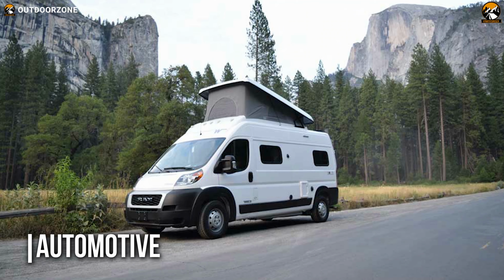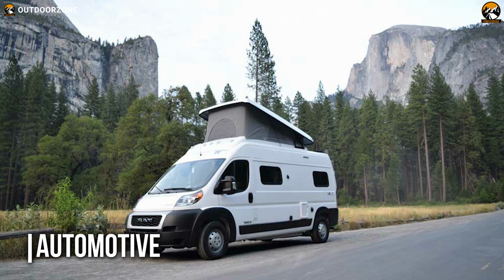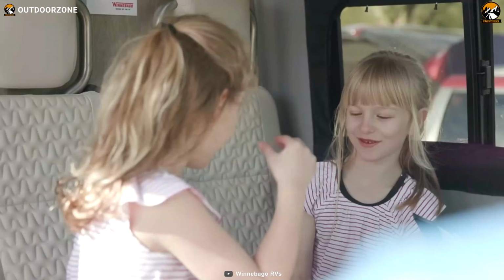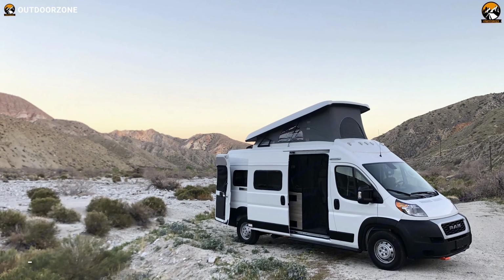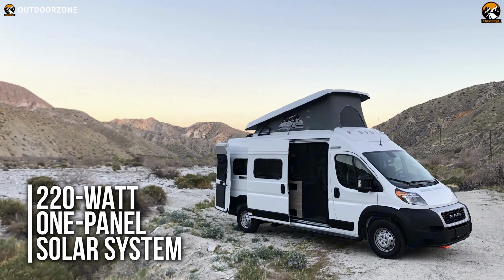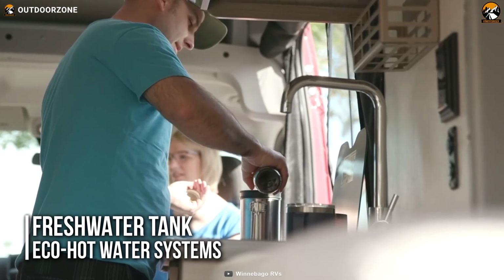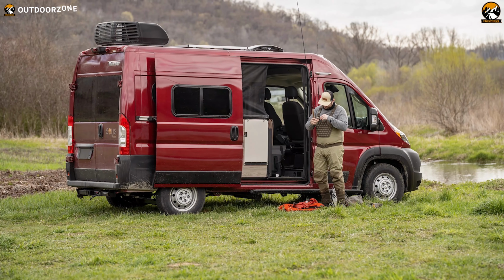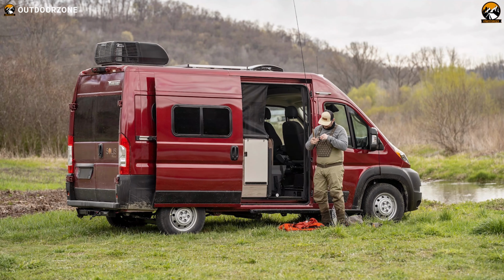Besides, this van features automotive-grade seating along with 3-point belts for added safety, especially when the car is moving. By providing an optional sofa, it ensures flexible and comfortable seating. When it comes to the much-needed power supply, it's got a 1-panel solar system of 220 watt on the pop-top roof. Plus, for water supply, it has a freshwater tank along with eco-hot water systems. Therefore, you can get a pure and continuous water supply during your camping, glamping, or any outdoor recreation event.